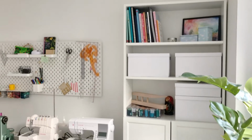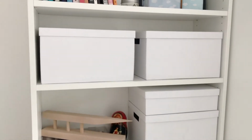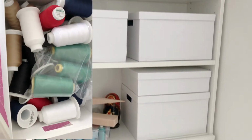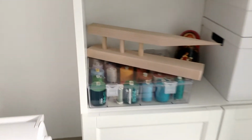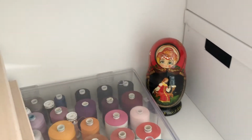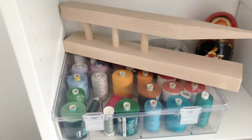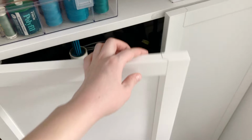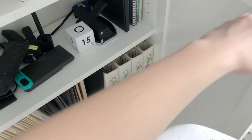Now let's see what I have in this bookcase. So I decided to store a lot of the things I have here in these white IKEA boxes. Just gives it a clean look. But I have some sewing thread, I have a little babushka, and some things for my pressing station. And down here I store all of my PDF patterns and documents for my business and stuff like that.